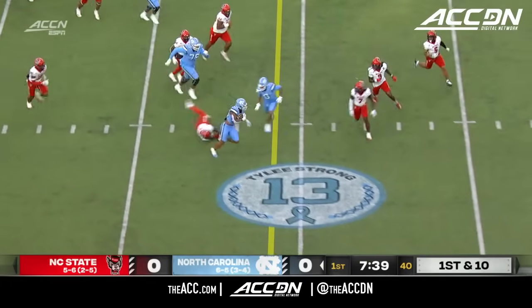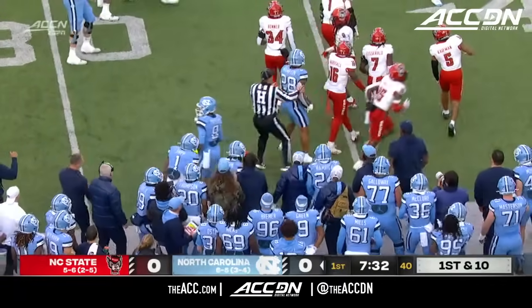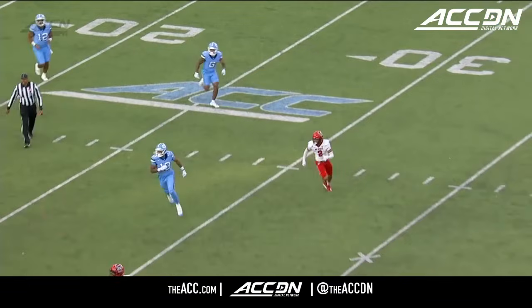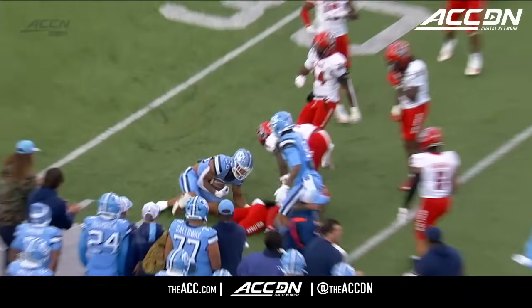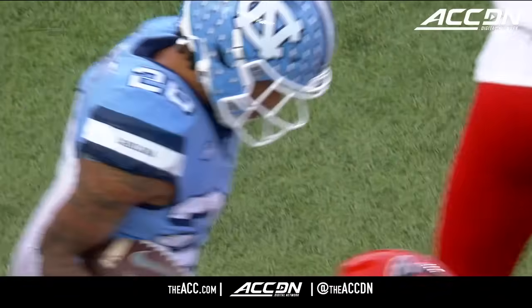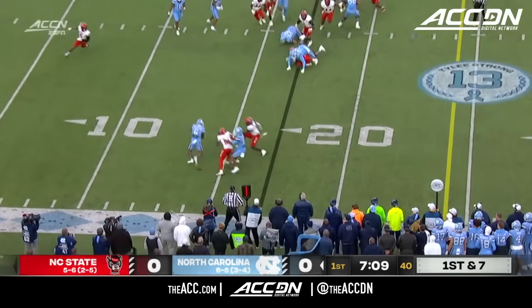And he finds some room. Still on his feet. Still going out to the 33 before finally being dropped down, and a late flag to boot. 19 yards on the run. You see here watching, this is well after the play, and I don't know about, I mean, that is more like an illegal blindside nudge as opposed to a block. Yep. So it's 1st and 7 after the 19-yard run and the 15-yard mark off.